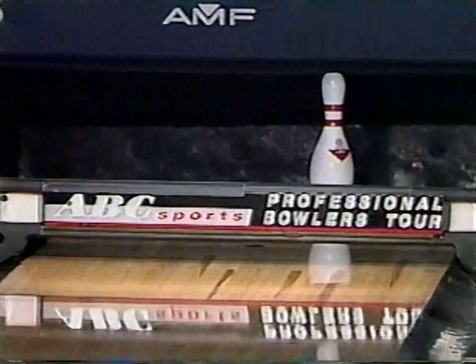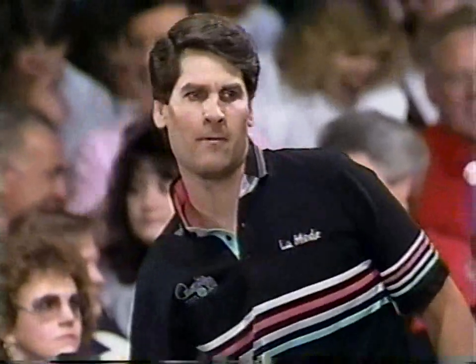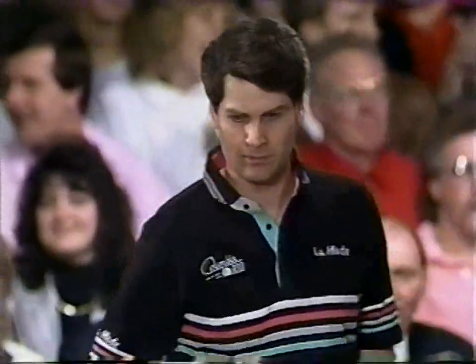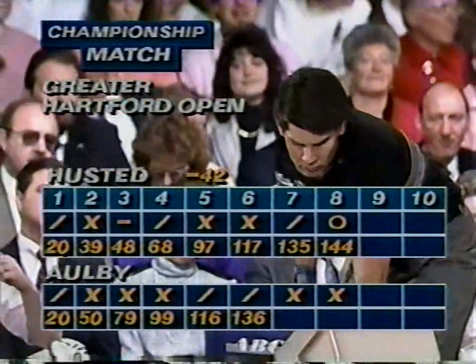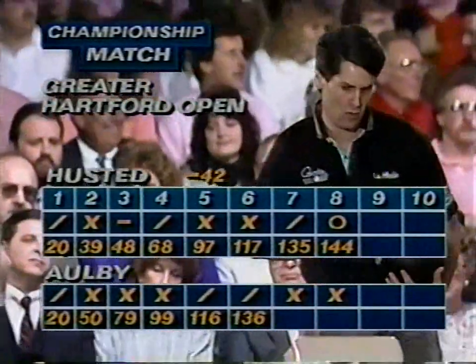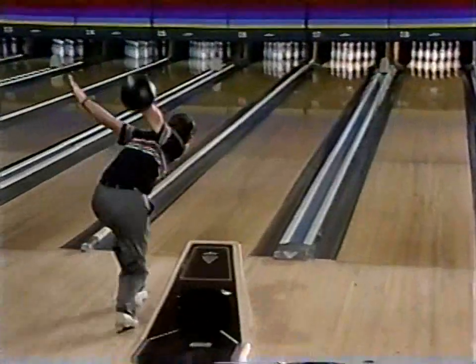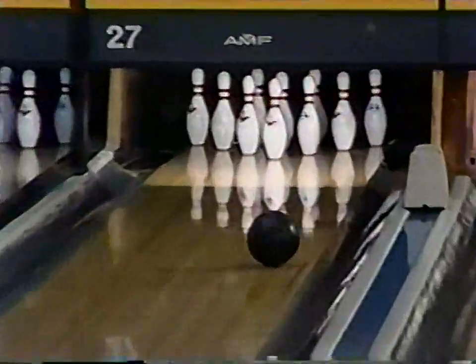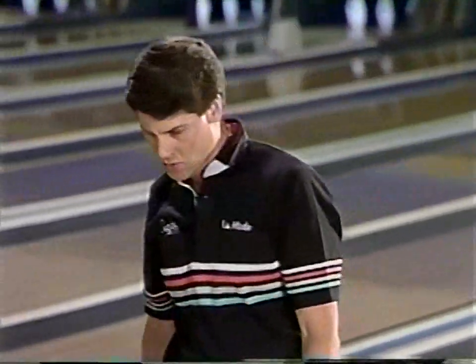Of course, both of these champions, Husted, who came up with that open frame, his 2nd of this championship game, he'll be at the Firestone. He was 5th last year at Firestone. Disappointed David Husted, possible 204. To have any chance of winning, he must strike on this ball. Not to be.